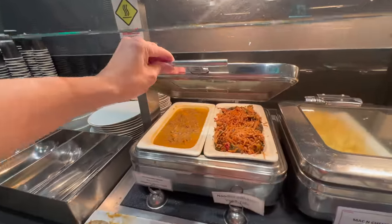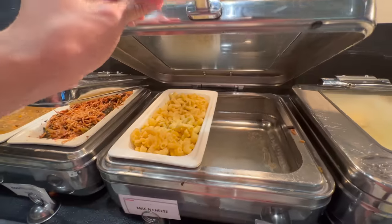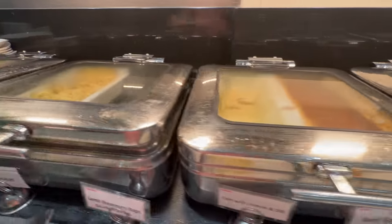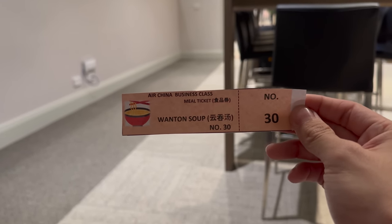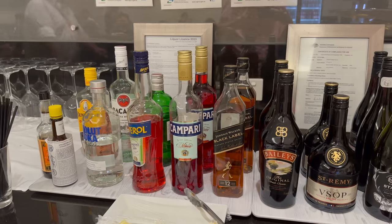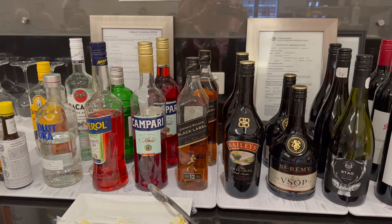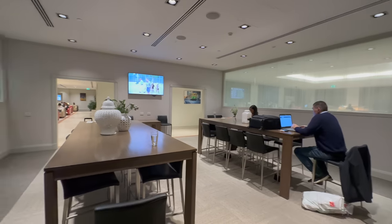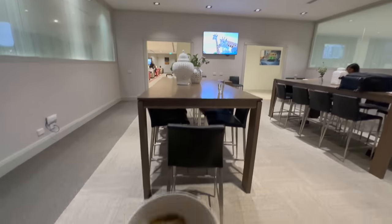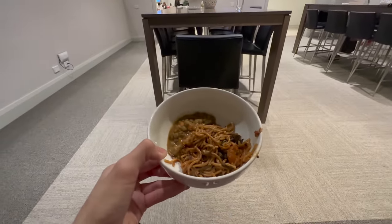For hot food, they've got curry, fried noodles, pasta, Asian veggies, and beef goulash. Upon entering the lounge, I was also given a voucher for a wonton noodle soup. For beverages, they've got coffee, tea, juice, soft drinks, spirits, wines, and beers. I just found a quiet corner in the lounge to eat my fried noodles. I'm not eating too much because later we're going to have dinner on board. So the F&B is really good here, except for the oranges, literally.